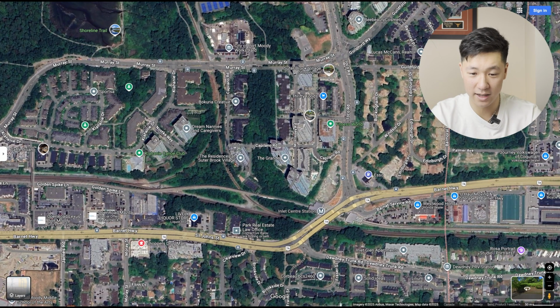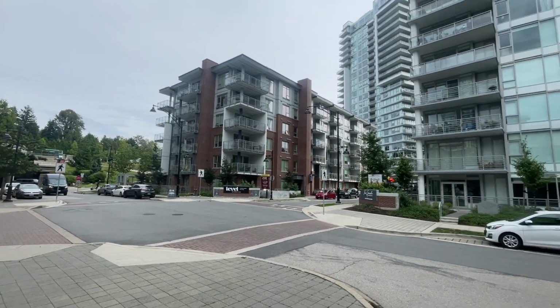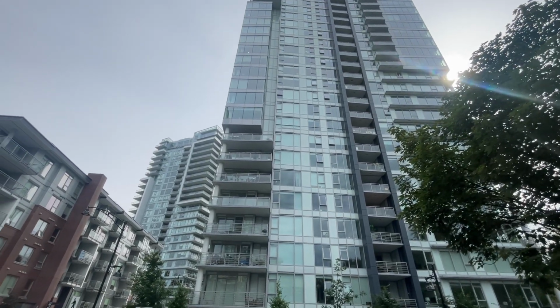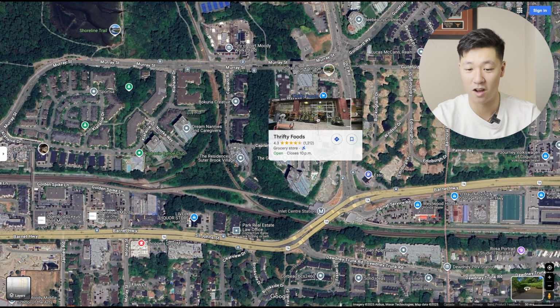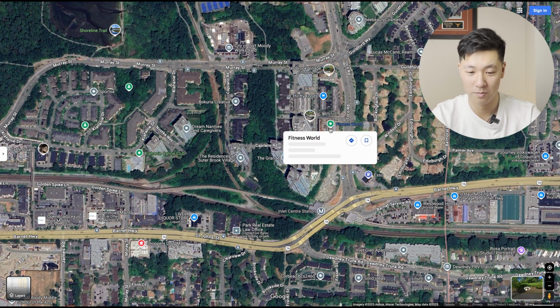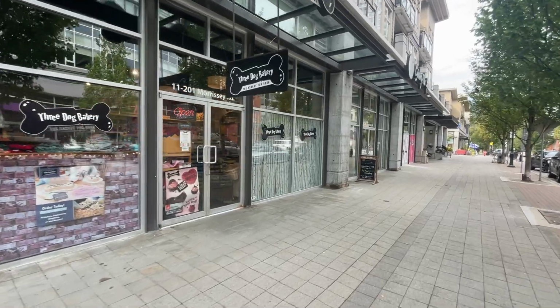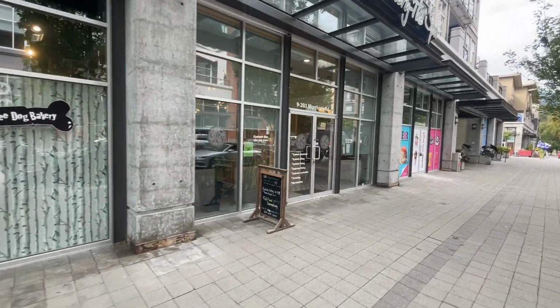So you have the Grand, you have Suburb, so this is Suburb Village. You have the Grand, you have the residences. These are the new ones, but all these towers, a lot of residents live right there, and they can take steps and get to Thrifty to do their grocery shopping. There's a Starbucks on the corner. There's some restaurants along here. There's Fitness World. So this is an ultra convenient area if you really don't want to have to drive or travel too far for all your daily amenities.